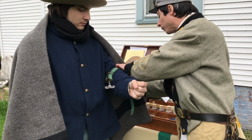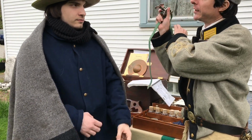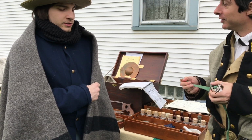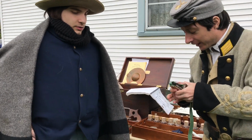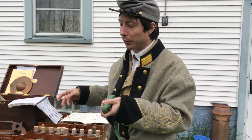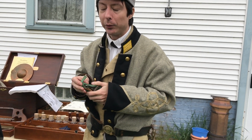Now, the kind of thread they had, actually, you were better off getting treated by a Confederate doctor versus a Union doctor for an amputation and surgery. Isn't it because they used like horsehair? That's right. The Union surgeons had linen thread to sew you up with, and so they would just take it and sew you up. The Confederate doctors didn't have the supplies, so they would use horsehair.